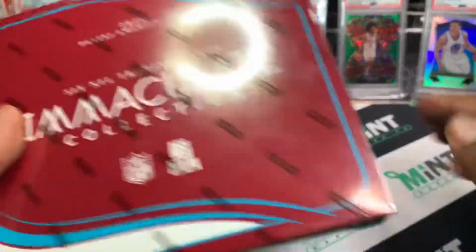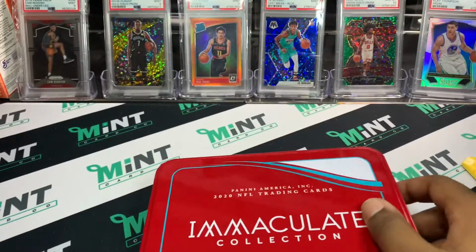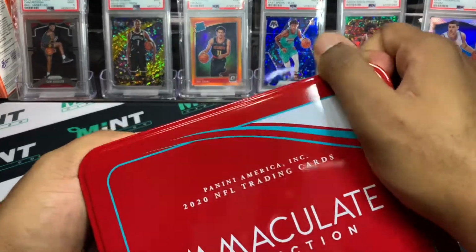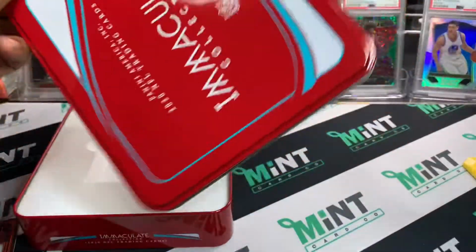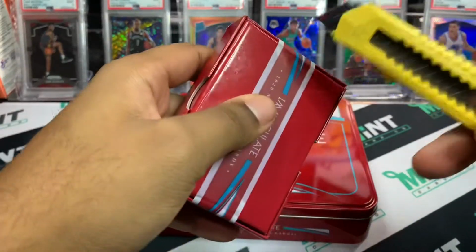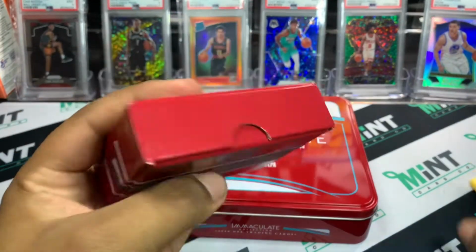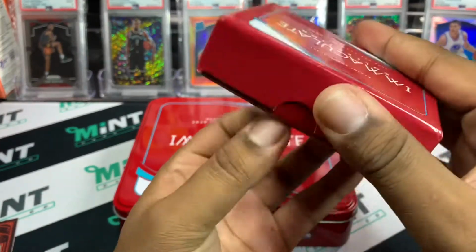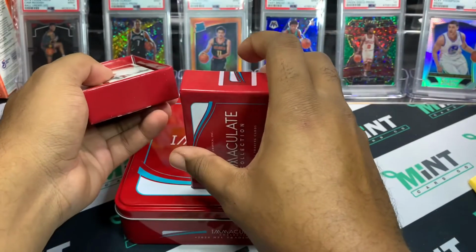You know what we're here for. Let's just get into this thing, man. Today, Patrick Mahomes is going to be our cover card. So, format's fairly simple. One box. How many cards per box? I'm going to say 7. Go ahead and hop into it. I'm not a big fan of ripping high-end football because it's really quarterback dependent, but let's see what we get in this bad boy.